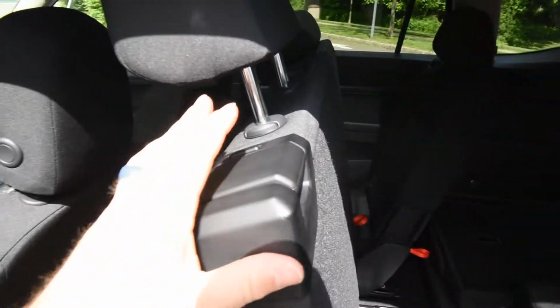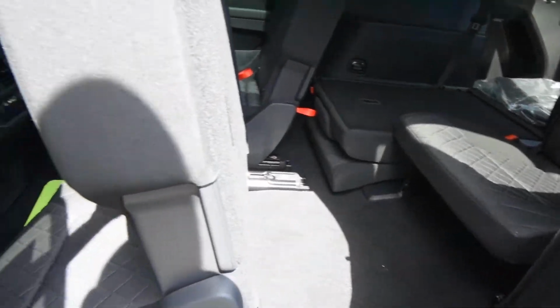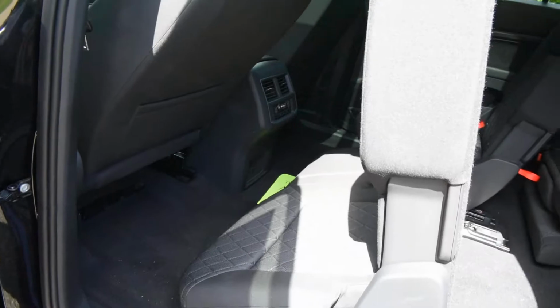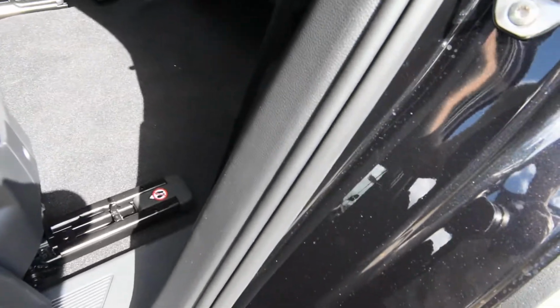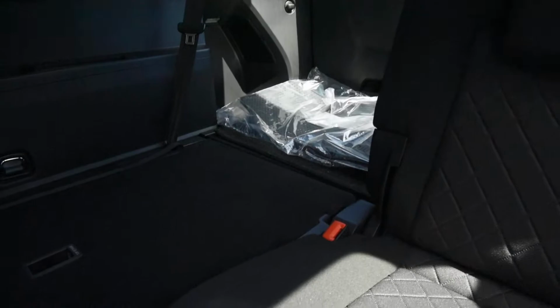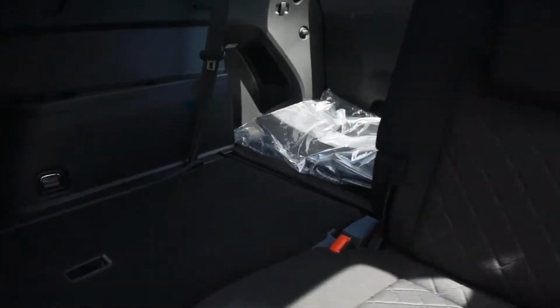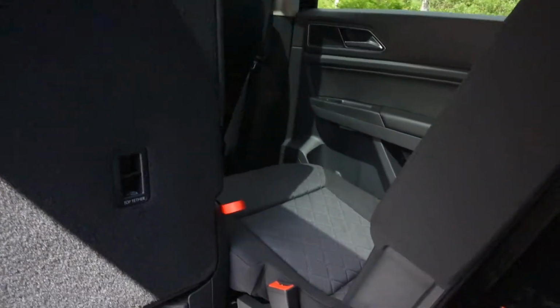Now, you literally just flip this up and the seat's going to pop forward. The best part about this is if you have a car seat, you don't have to take the car seat out to slide the seat forward. So it's going to pop up nicely, and then it can slide. So check it out. If you can see that back there, I'll climb back. All right, so the seat slides. So there's plenty of room to get into the back two seats here.